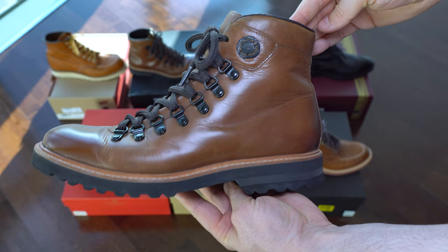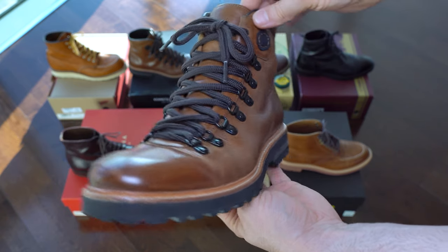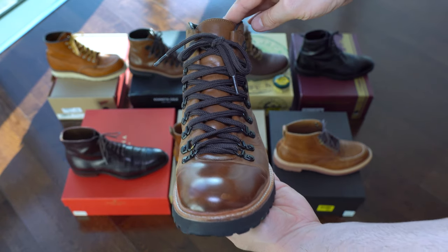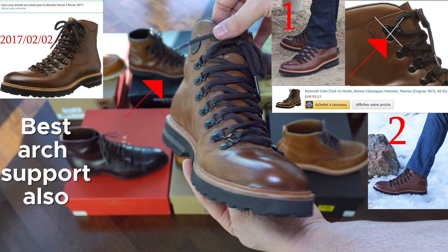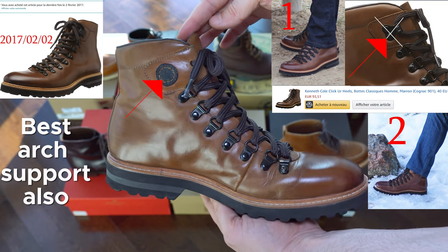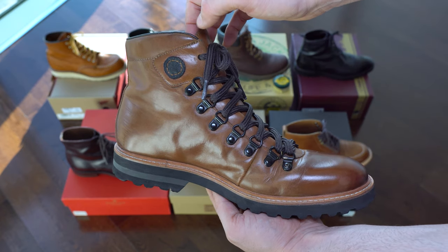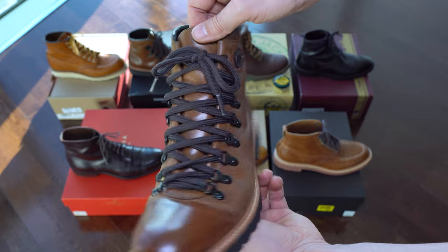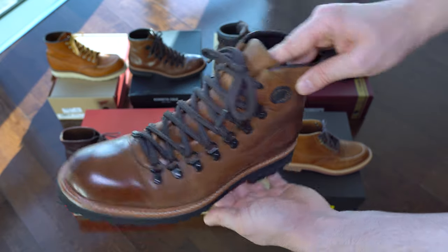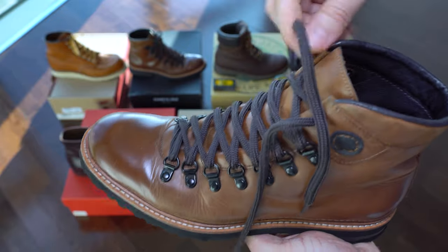And now the pair that stays most of the time on my feet this winter is this particular pair. It's from Kenneth Cole. I had to make some DIY because those double eyelet hooks were giving me so much pain, so I had to do something. And because I like this model so much, this hiking model, I couldn't give them back. I simply wanted to keep it.